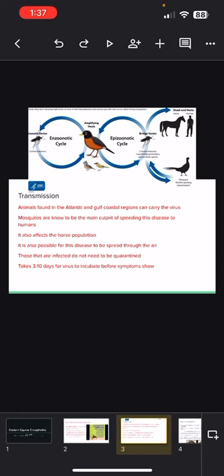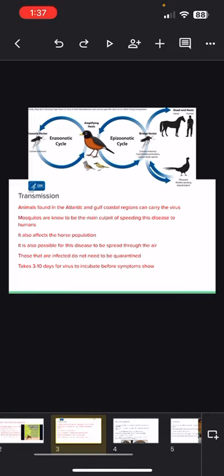Transmission. Animals found in the Atlantic and Gulf Coast regions can carry the virus. Mosquitoes are known to be the main culprit of spreading this disease to humans. It also affects the horse population. It is also possible for this disease to be spread through the air. Those who are infected do not need to be quarantined, and it takes 3 to 10 days for the virus to incubate before symptoms begin to show.